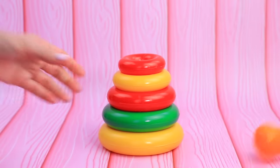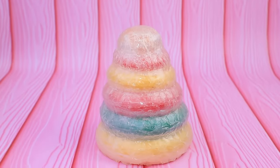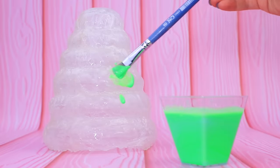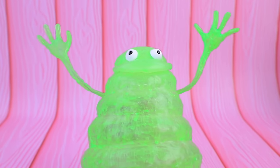Let's play with stacking rings. The top is round. Cover it with Saran wrap. Fill with hot glue. After it dries, knead the frame. Mix acrylic polish and glow-in-the-dark paint. Paint the figurine. Make the eyes out of light clay. Add arms made out of wire and hot glue.